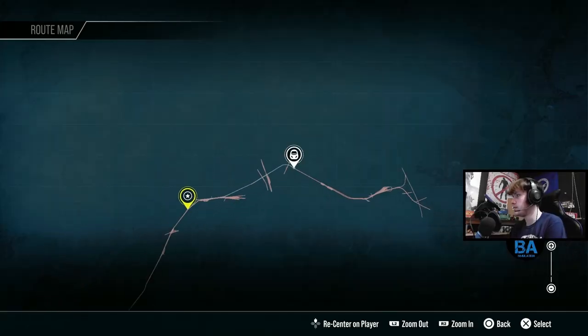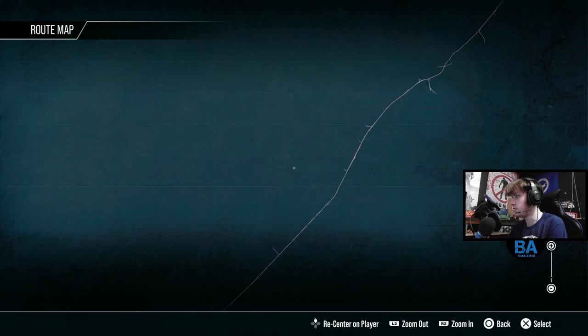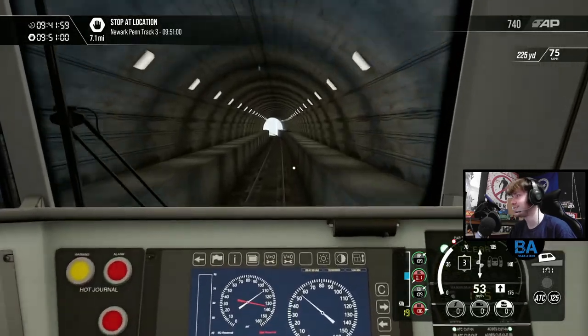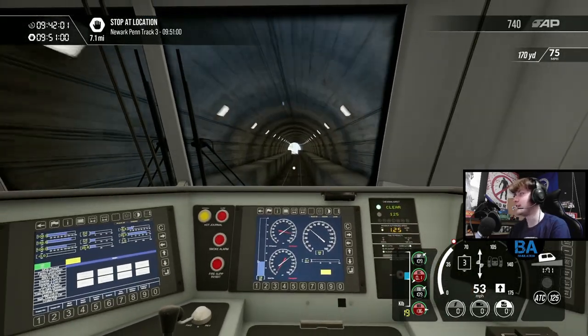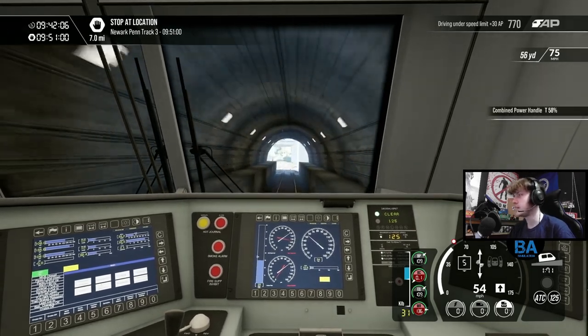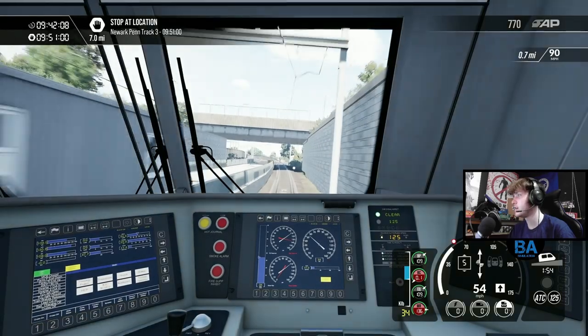From the map though, it seems like a fairly straight route, so you should be able to get up to quite a bit of speed in the Acela. Oh, look at this coming out of here. Oh, that lighting is so nice. So yeah, I think it's 150 miles an hour in the Acela.